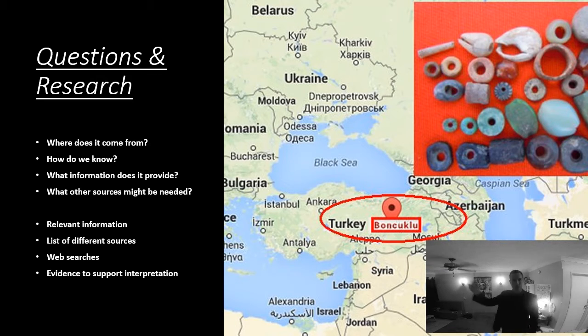So, in the research process, we need to identify information, locate that information, and record the relevant information. So for Bonkuklu Hayuku in Turkey, I need you, Kim, to be able to compile a list of different sources by using the World Wide Web, and one of my good friends, Google. You can do this. Use key archaeological terms as your searches. Look at the results from reputable sites.